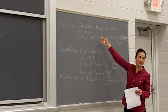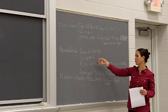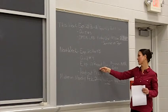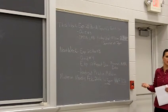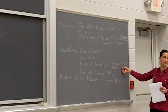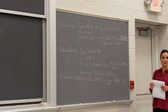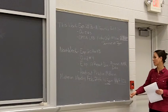Next week, so we do part A this week. Next week we'll do part B of experiment 20, have a quiz, and your experiment 17 report is due. So that is a big guy. And you all now should be able to access your NMR data from last week. So all the NMR samples were run. You should be able to get to your data. So process that data as soon as you can, preferably before you come to lab this week, because if you have questions, then you can get help.